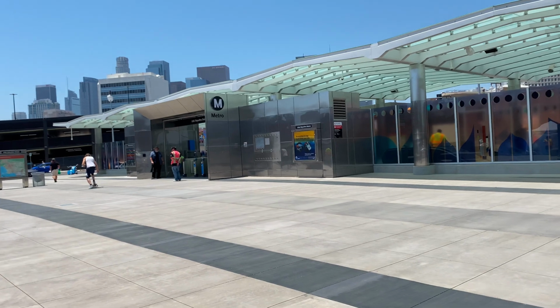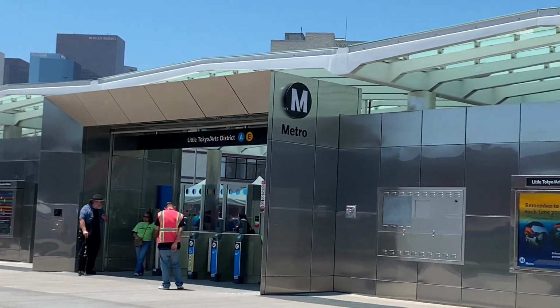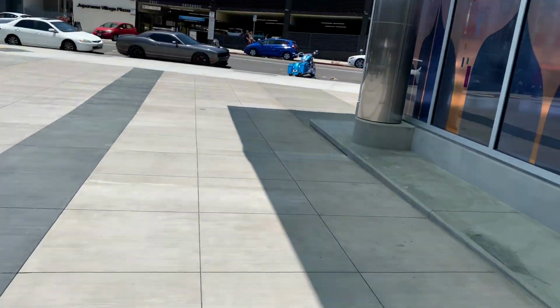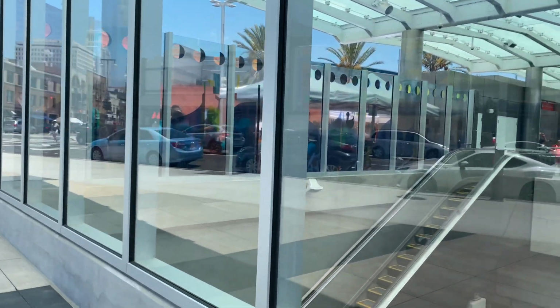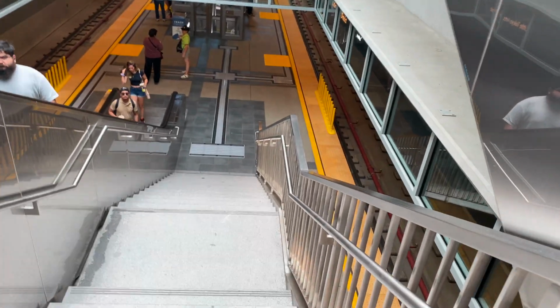The exterior design of the station is really nice and modern, and I think it looks pretty good. There was a little area set up outside where you could get some maps and also a little bag. Trains ran pretty frequently.